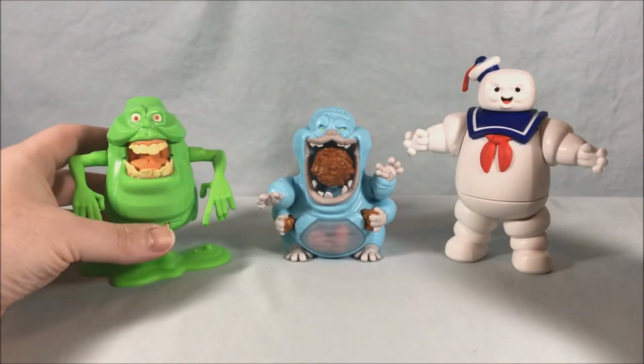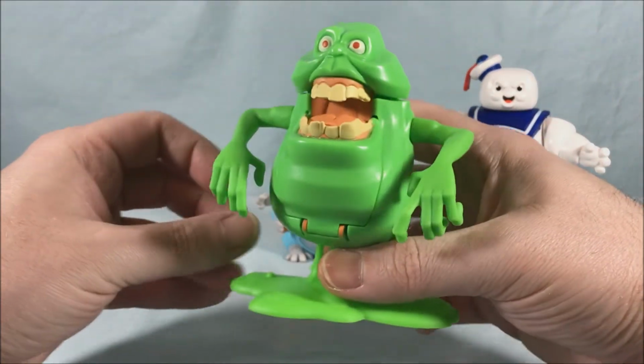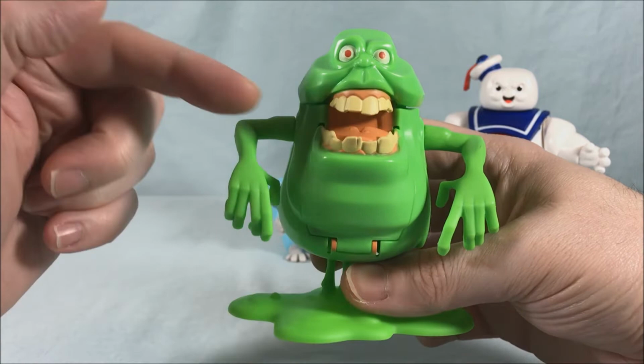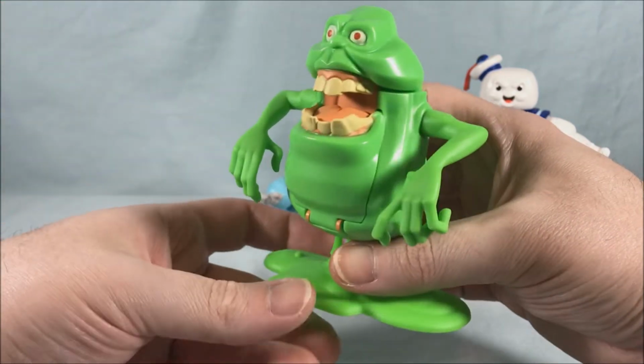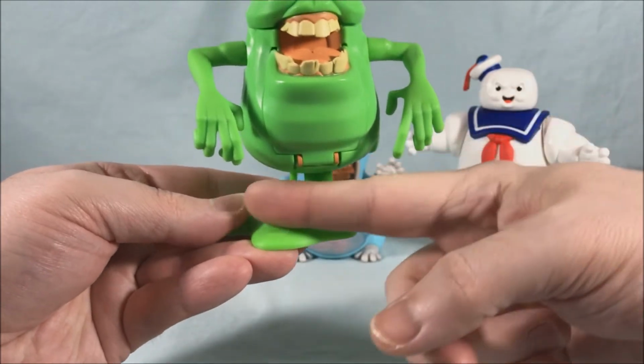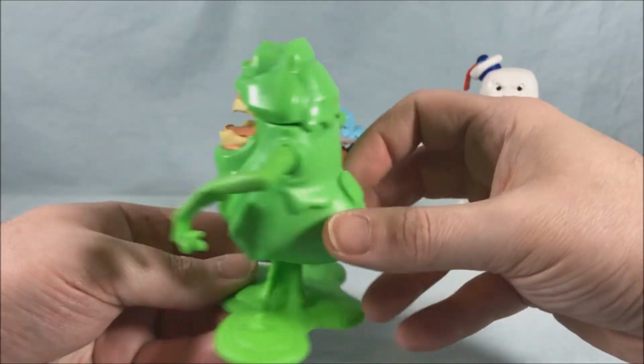So here they are out of their packaging. We'll start over here with Slimer. I really like the animation style they're using for these figures. It looks really great. Giant jagged teeth, the eyes looking absolutely crazy. He comes with this cool little stand so that it looks like he's floating. I think that's fantastic. Now you can see he's got a button here on the back.